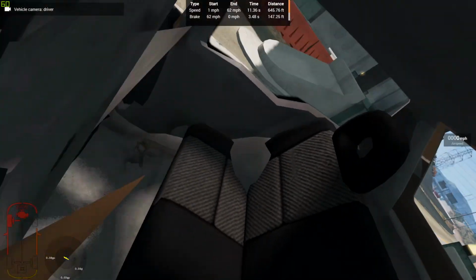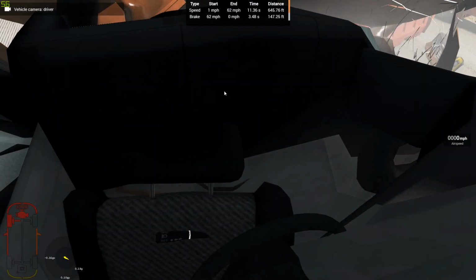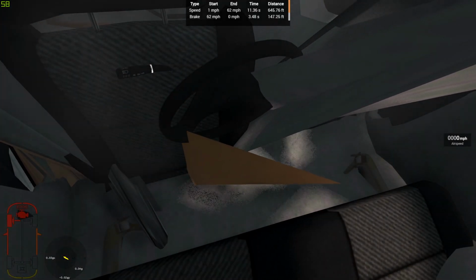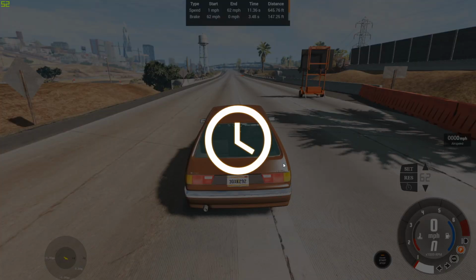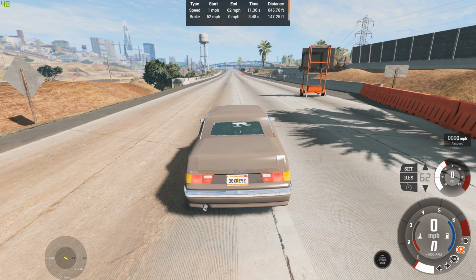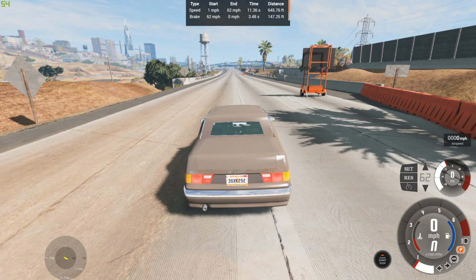The driver is a backseat driver, according to the camera here. At least he's got a complimentary steering wheel right here. I give credit to that. How about the GTS model? Let's do the coupe version of the Mione. And same thing, crash test, top speed run, all that good stuff. Probably next, maybe an overlapping crash with two of the same cars on this highway.